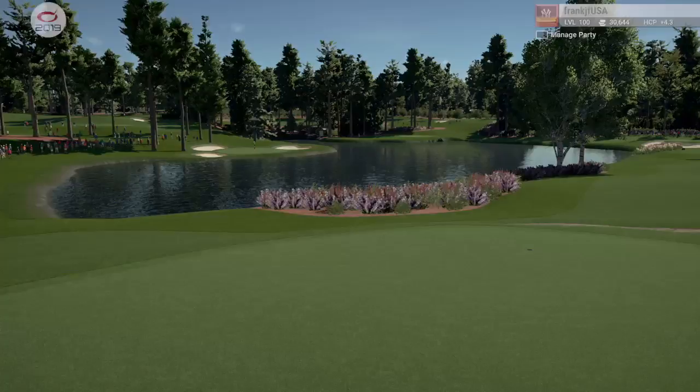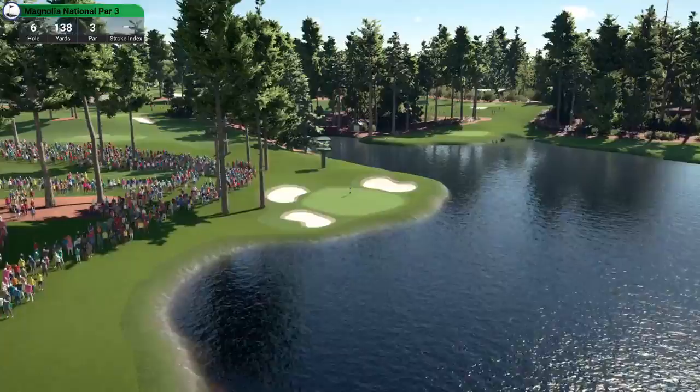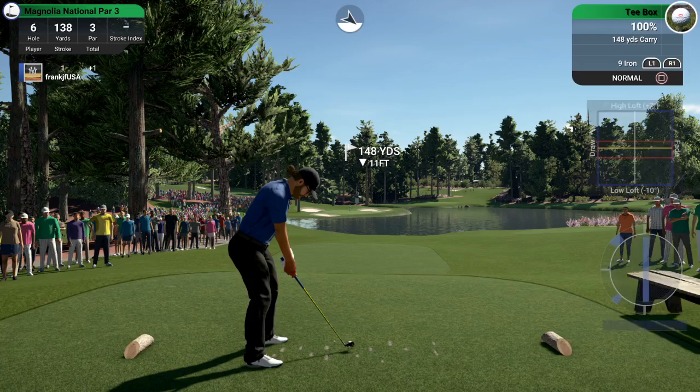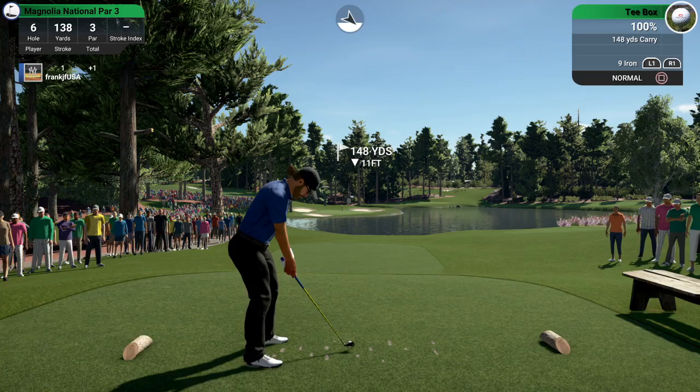And moving on to the sixth. Okay, well, we got plenty of places here to get the ball wet, and we got plenty of room here to get the ball dirty. Light green, good. What do we got to do here? 148. It's more like 145. Still need the 148 club, though, I think. Yeah, it's about right. Okay. Going with the 9-iron.